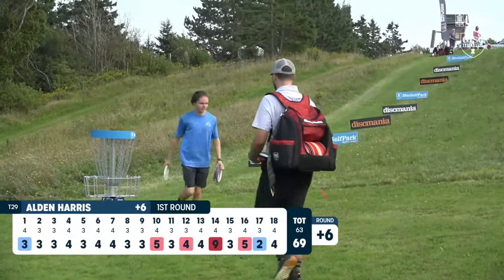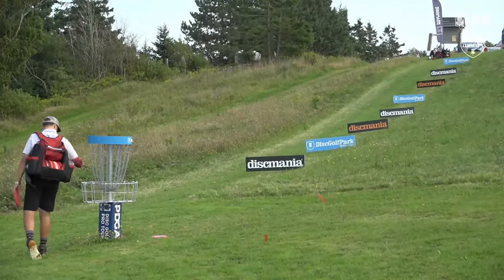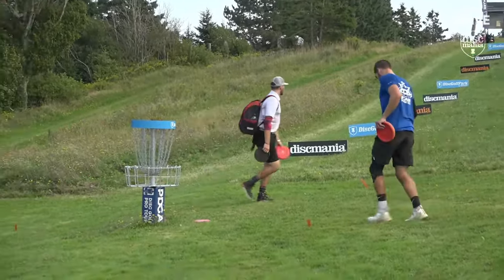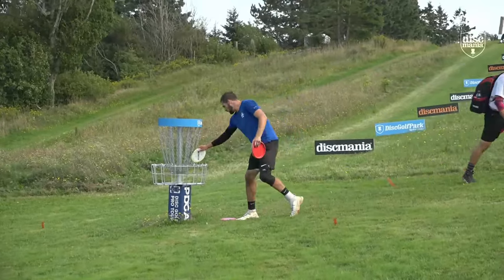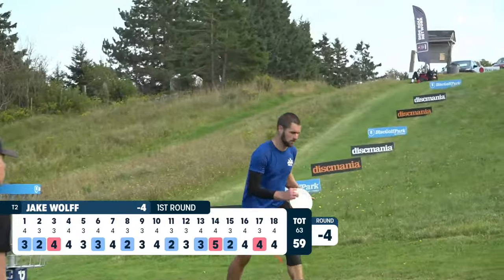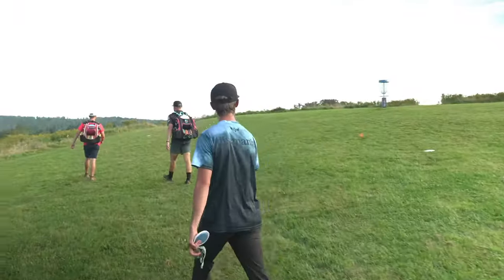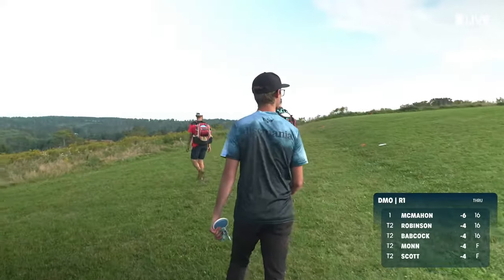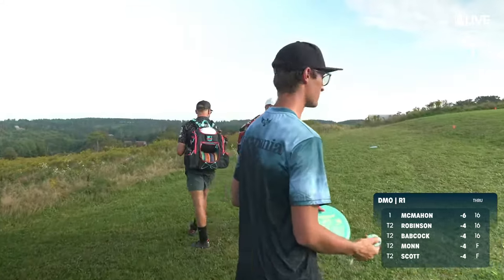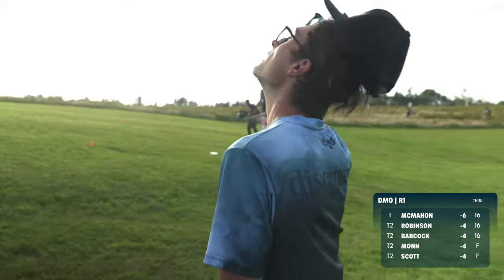And a tough day on the disc golf course for Alden Harris. He never got anything started on the front, really, and then the back nine just kind of beat him up pretty good. Rough day out there. Maverick and now Wolf tied for second place. We might be seeing Jake Wolf on the lead card tomorrow. Yeah, a couple bogeys down the stretch for him too. That may have cost him just a little bit.